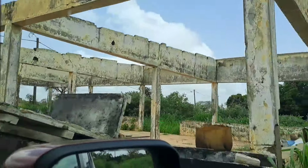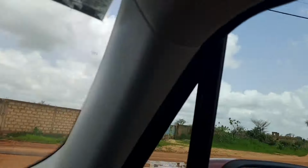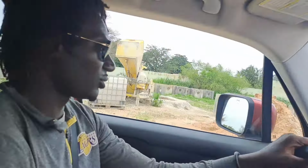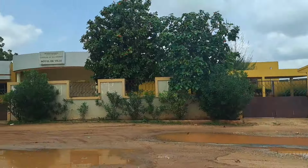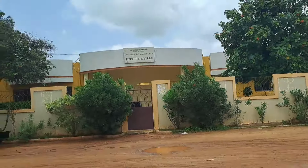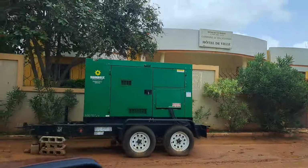Over here? Old structure. It looked like they painted it yesterday. Hangout area for the village people. Usually, every village you go, you will see this kind of building. It's an area for when they have meetings. This is the mayor of Merikunda. This is the city hall, right? City hall. Okay. So I come out this way, then over here with you, I think. Hotel de Ville, Commune de Malikunda. A lot of people waiting outside. Republic of Senegal.